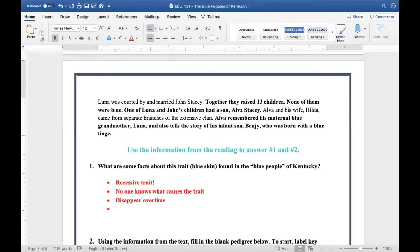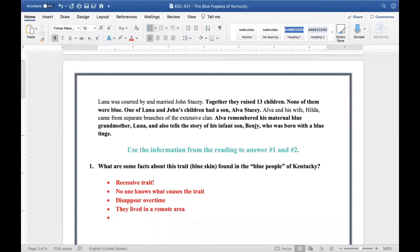Okay, so I kind of had some other facts written down about just the story in general. So I have that they lived in a very remote area. The incest. I noticed that there's a lot of incest within the family.